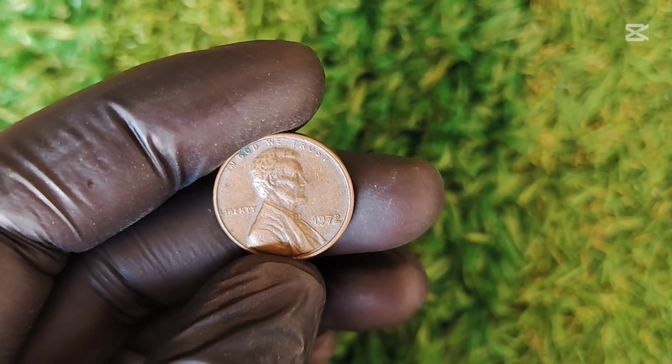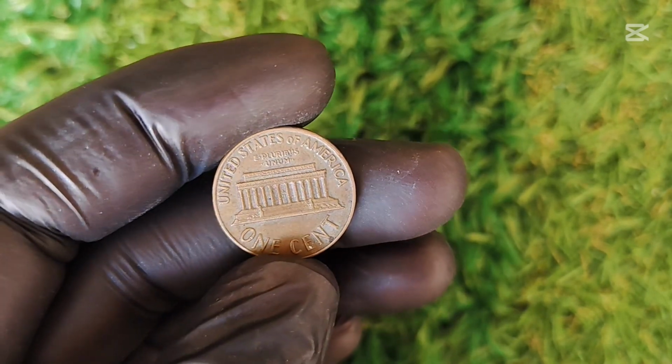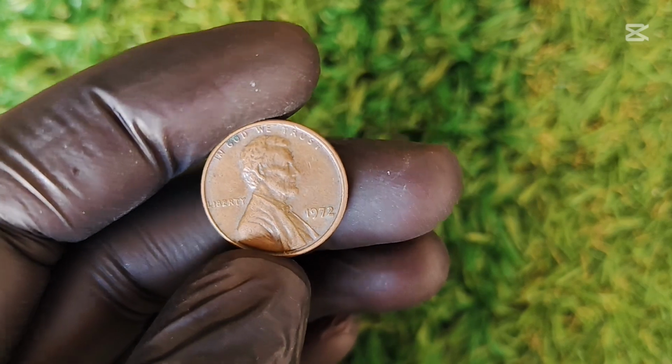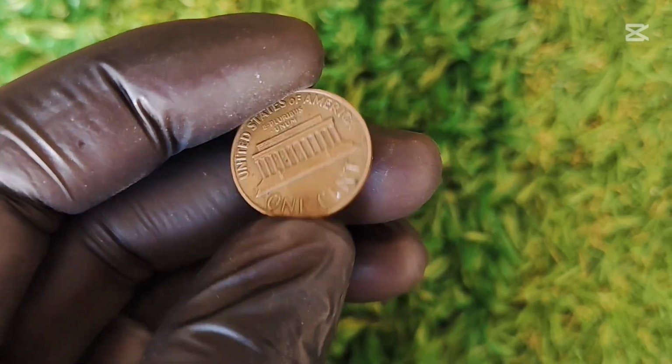Consult a professional coin grader. Companies like PCGS and NGC can certify your coin, significantly increasing its value at auction. Sell through the right platforms. Rare pennies fetch the best prices at auctions like Heritage Auctions, eBay, or local coin dealers.